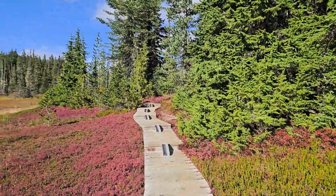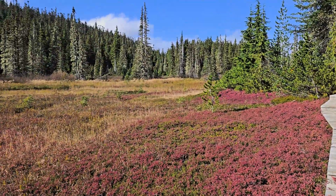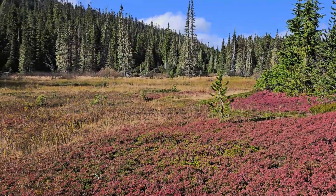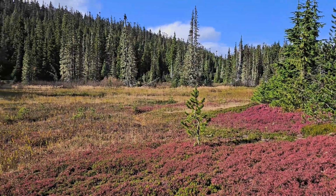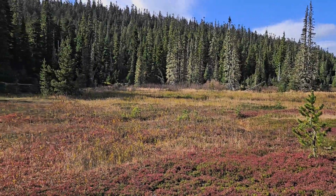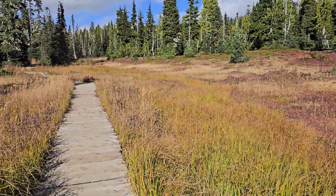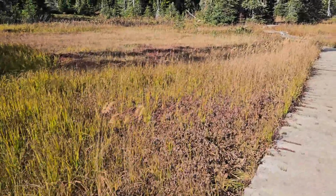So if you're looking for some place to come in the shoulder season, think Vancouver Island. For that matter, for any season, really. I mean, this place is awesome year-round. But particularly in the shoulders, can't be beat. All right, well, here we are in some of the lower marsh.